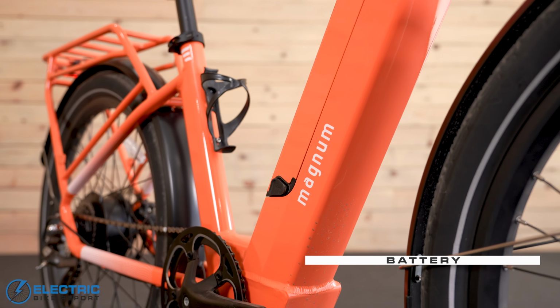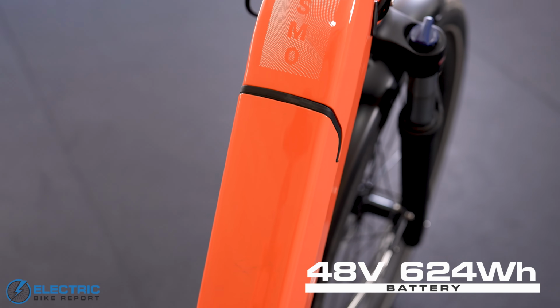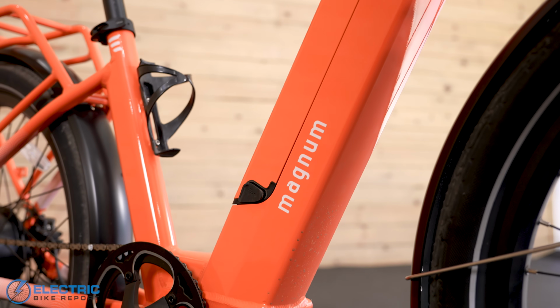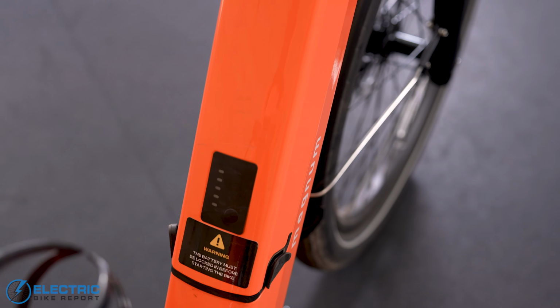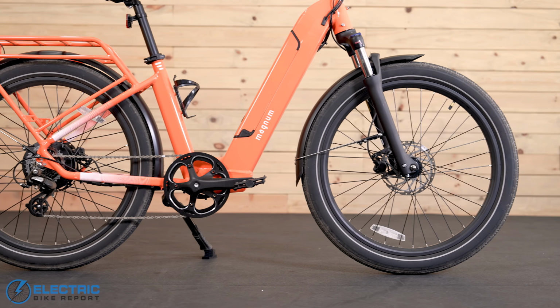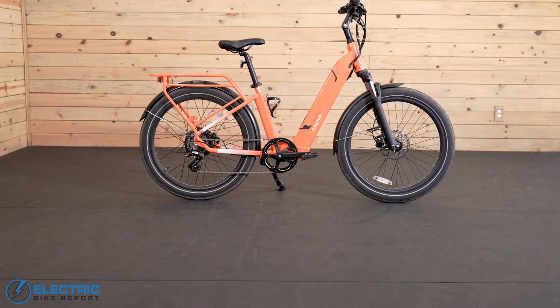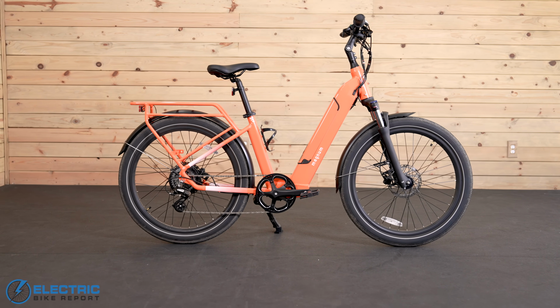The Cosmo 2.0 comes with a 48 volt, 624 watt hour battery, which is integrated into the down tube. That's painted to match the frame, and I really liked the LED indicator lights that show how much charge the battery has without having to turn on the bike. The battery is currently UL 2271 certified, with the full bike currently in progress for UL 2849 certification.